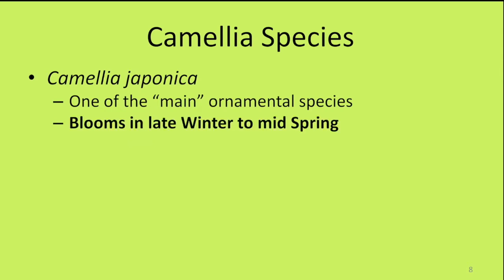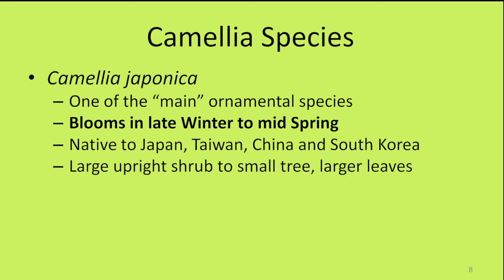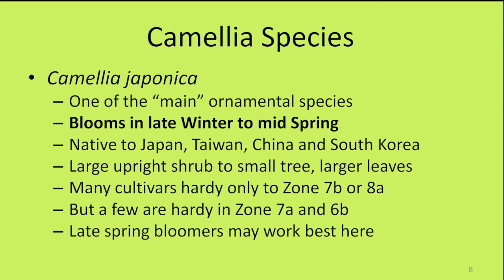So japonicas are just starting now, depending on the variety. They're native to Japan, Taiwan, China, and South Korea. It's a large upright shrub, even a small tree. It has big glossy leaves, and there are many cultivars hardy into zone 7B and 8A, and a few are hardy into 7A and even 6B. And those are the ones we're going to pay attention to.